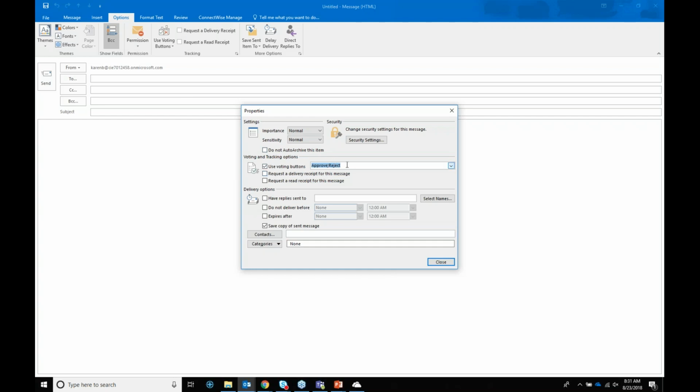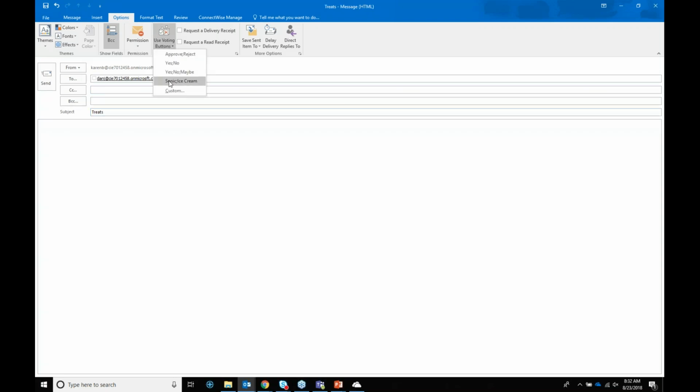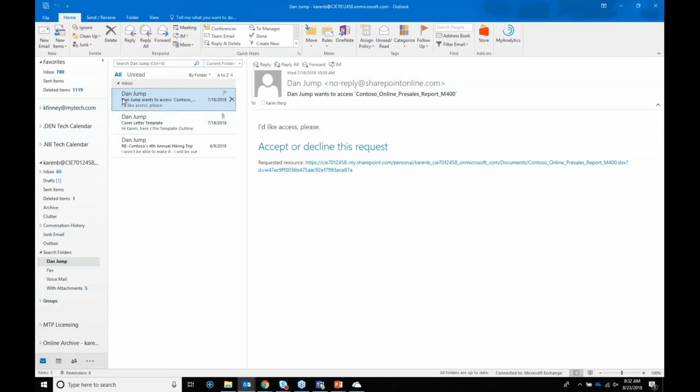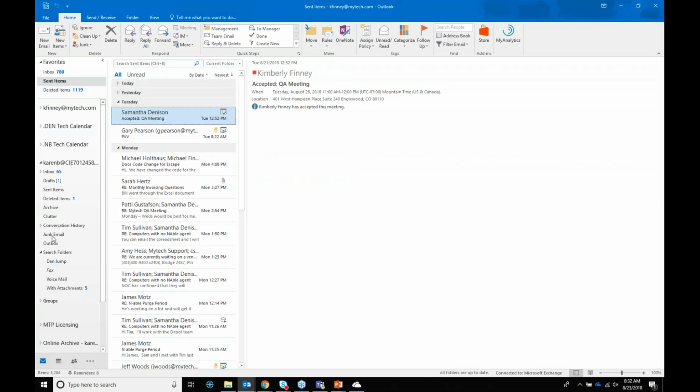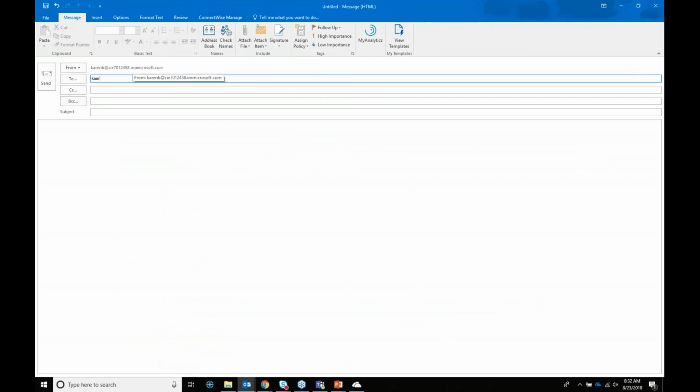So when you do set up your custom options here, you'll type in your selections and they'll be divided by a semicolon. So when you do that, yep, that's the button that we want to use, and we can say treats, and then just select the voting button that you want. And when you send it out, Dan would get an email, and actually, let's send one to Karen just so that you can see what it looks like.